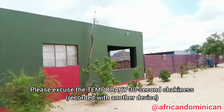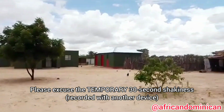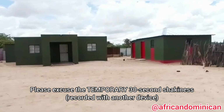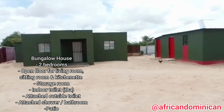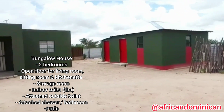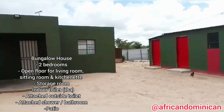Okay, welcome again. So right now we are entering the homestead or the compound. And as you can see, we're gonna start the tour at that building, the one you see right in the front. That is the main building that I built for my village home. And of course, that's the other building as well. But we'll start over here.